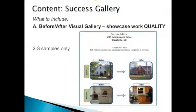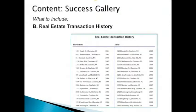The whole idea in your own success gallery is to just make sure that you're showing some before-afters of the work that you've done. If you haven't done any at all yet, then leave this section out. But if you have done any of them, find some pictures and do the best you can to show people the kind of work that you do. This really showcases the quality of the work, and it also shows that you have pride in it. I would probably do 2 to 3 pages of these different houses, make sure there's a variety of them, maybe in different settings and whatnot.